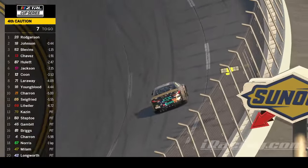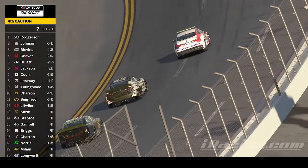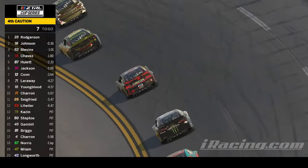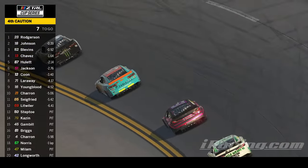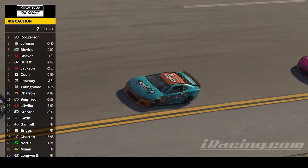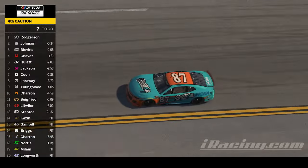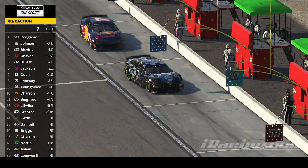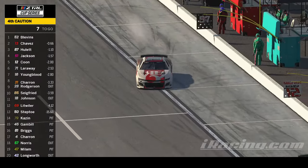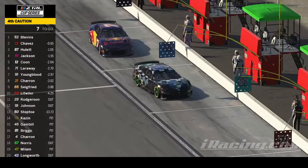Hope it doesn't get to the point where it gets that bad, but it is Talladega after all, and there's some desperate things that happen at Dega, and Super Speedway Racing is a tad bit chaotic at the end of these things. Mark Kazan down pit road again. Ted Gamble Jr. down pit road. Wesley Briggs down pit road. Repairing damage. Maybe putting some tires on it. Why not? Already at the back of the field.